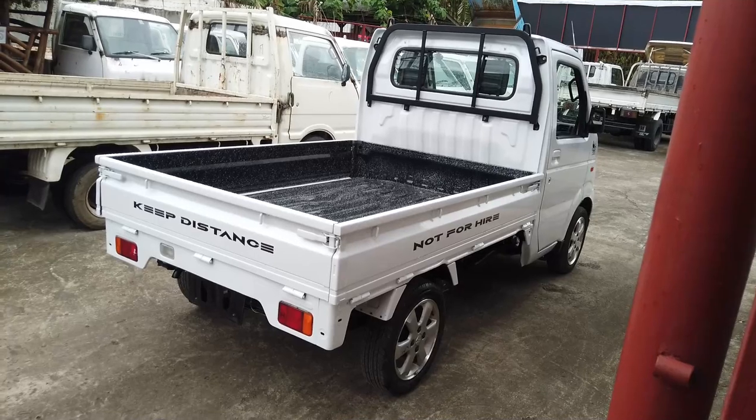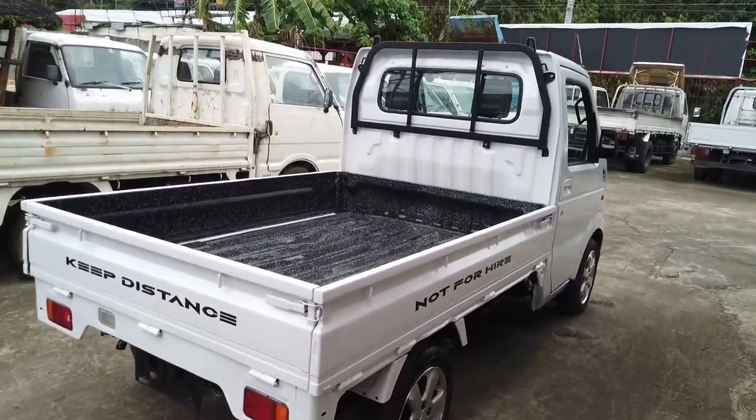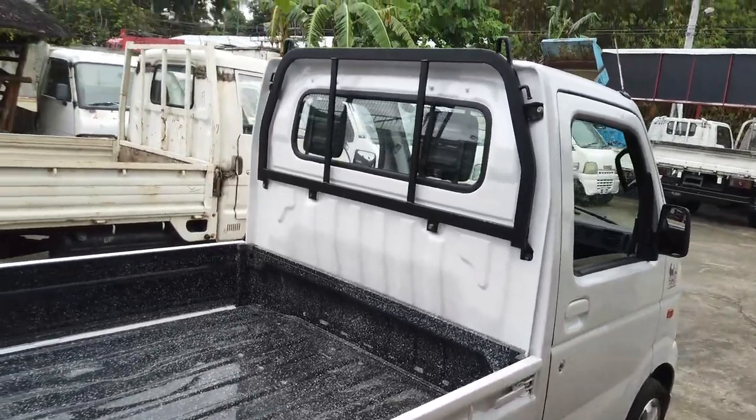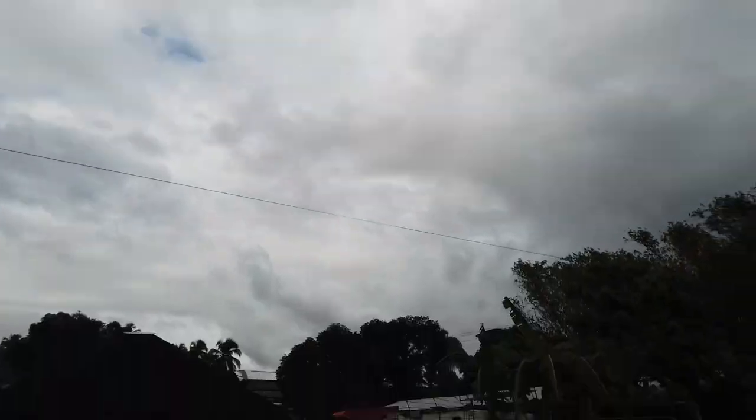Okay, so napakaganda. Pearl white color. So, pansin nyo, medyo maulan. At, ayan, may tagapayong pa ako. Salamat.